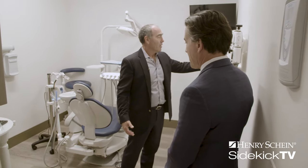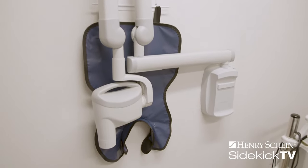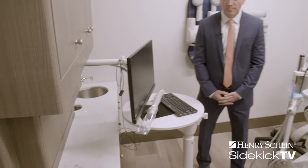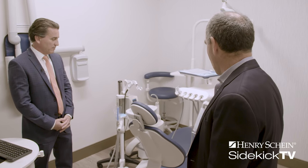This is the Zeiss microscope that we use for endo. This room is equipped with an x-ray head. All the equipment is ADEC. All the cabinetry is ADEC. People have been raving about the chairs. I've been using ADEC chairs for quite some time, and I find them to be a workhorse, and quality-wise, they're excellent.